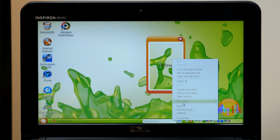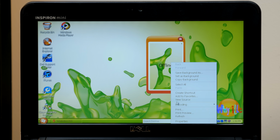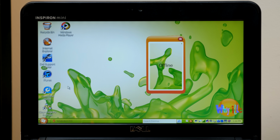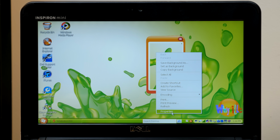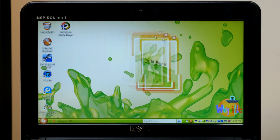All right, so we're online. Let's see if we can refresh this here. And yep, that doesn't appear to do anything. We can try to relaunch it here. You got that nice fade out effect when you close out of it. So, yep, I guess it just does not work anymore. I assume whatever feed it was reading from is not in existence anymore. But yeah, these gadgets seem kind of cool.